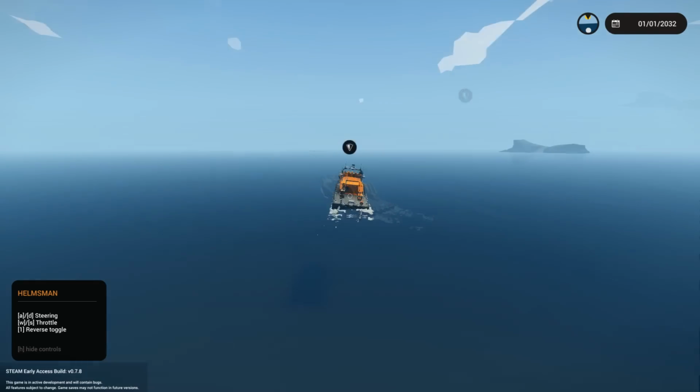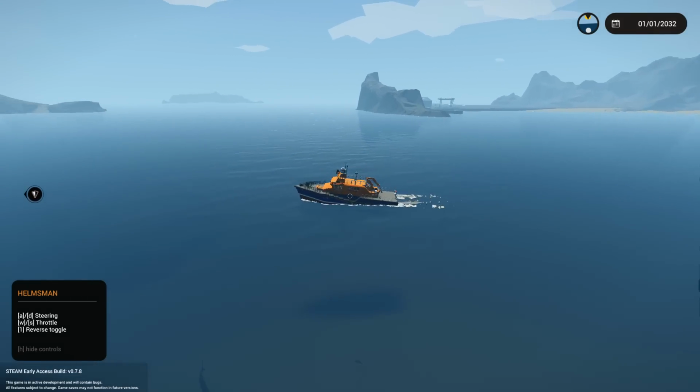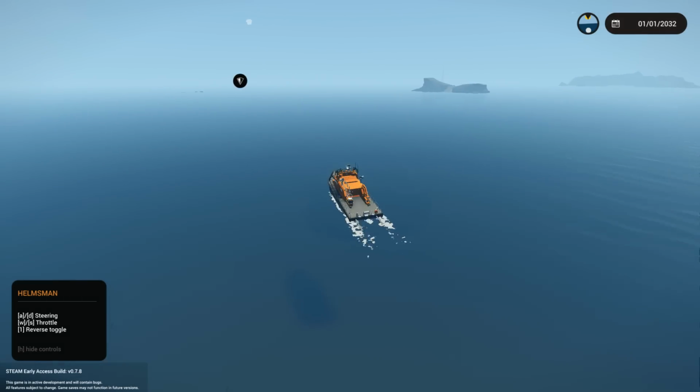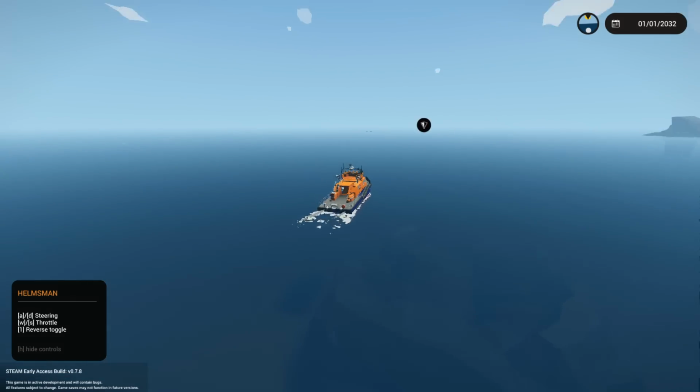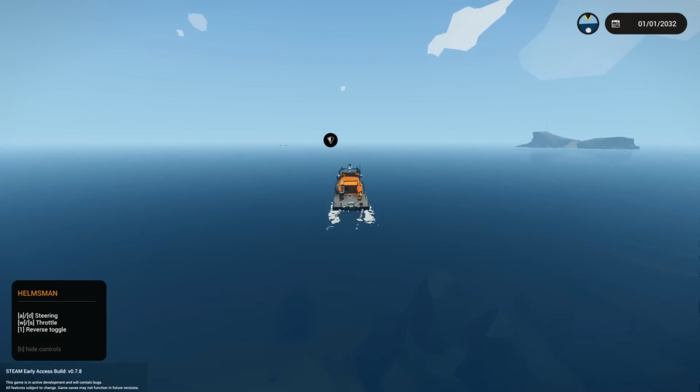Let's go there. I really couldn't work out what that noise was, but I must have, like, Facebook open in the background. My bad, I'm sorry about that. Anyway, we're traveling out to the destination, and we'll see what happens.